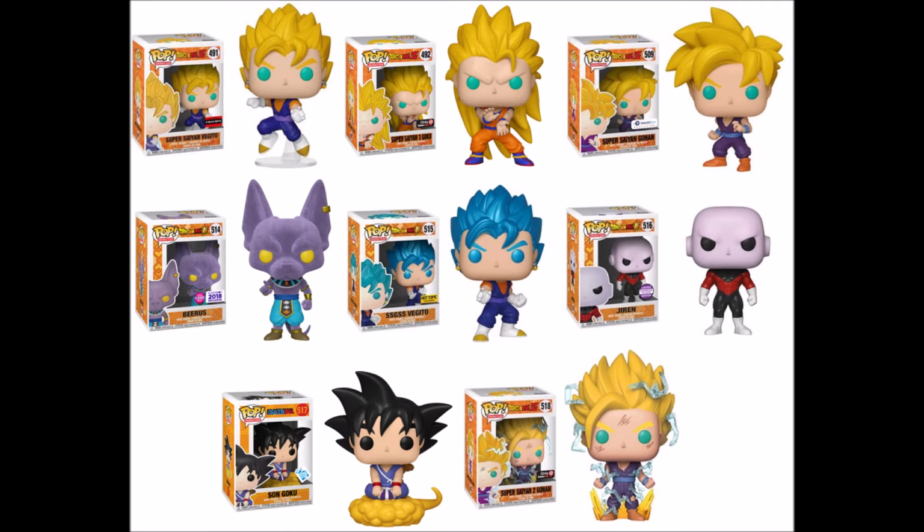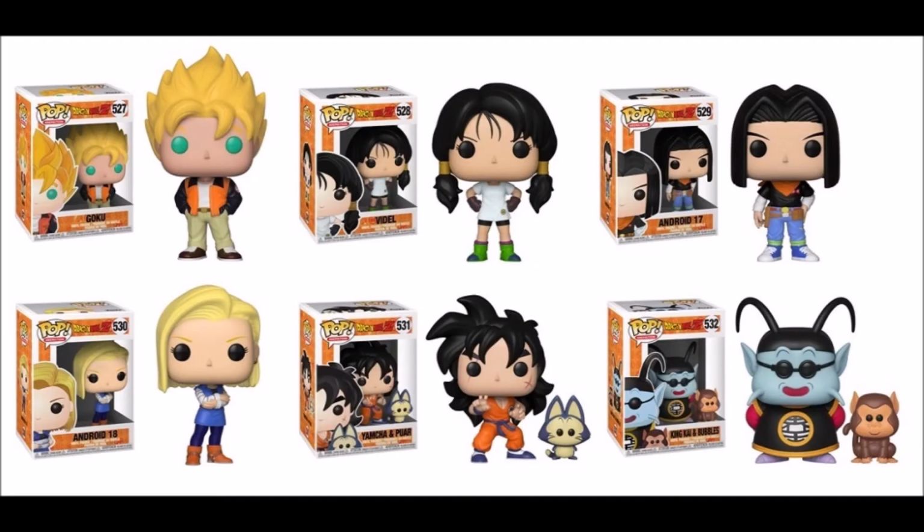But there is going to be a regular wave coming as well. And I've already pre-ordered 2 of these, and that, of course, is Android 17 and 18, which I said if they ever did make them, I would get them. But the thing I love the most about those 2 specific ones is the poses that they're showing, the pose that they are in when they are first making their appearance on the show, and that is awesome.